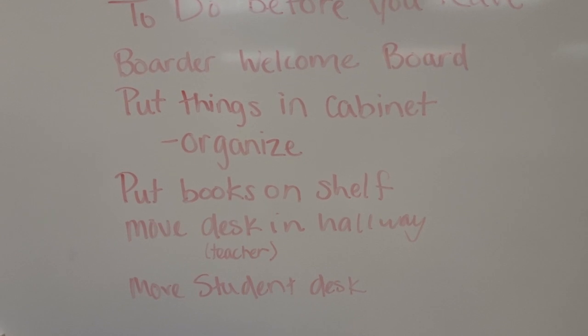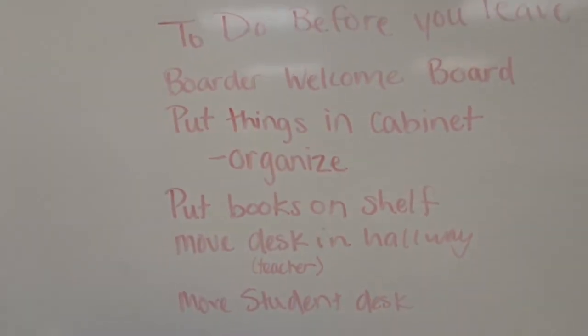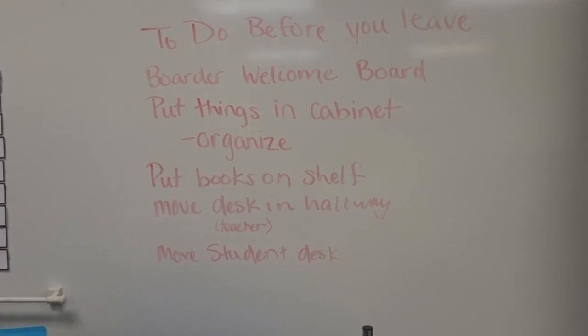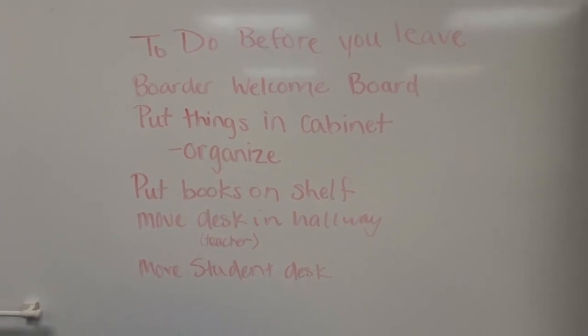All right, y'all, as you can see, I pulled back my hair, and I've already completed one thing. I didn't get to show y'all my to-do list because there were people in my room, but I'm gonna flip around so y'all can see. This is my very short to-do list. I need to border the welcome board, put things in my cabinet and organize, put books on my shelf, move my teacher desk in the hallway, and move my student desk in the hallway as well.